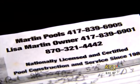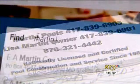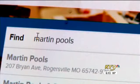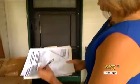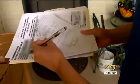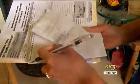After one day of unreturned phone calls, on Tuesday, On Your Side went to the business address listed for Martin Pools. I left a note. Stopped by for comment. Our story airs Wednesday at 6, leaving my phone number. That was 4 hours ago. Since then, Lisa Martin and I have played a lot of phone tag. Her contractor tells me she will be here at 3:15 to talk with us. Let's see if she's here.